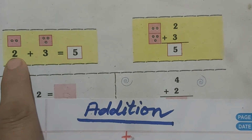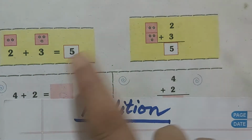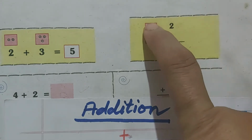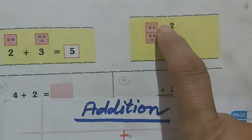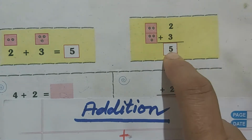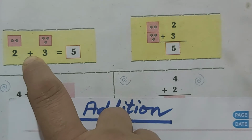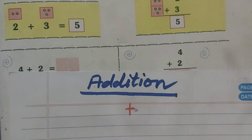Now, it is written in a sleeping way and it can also be written in a standing way. This 2 is written on the top, this 3 is written down. And now we will count these 2 dots and these 3 dots. All together dots are 1, 2, 3, 4, 5. And the answer is 5. It can be written like this also. This is the sign of addition, and we say to this sign plus.